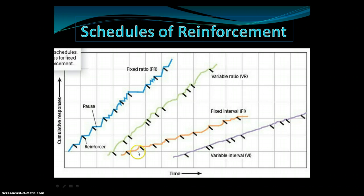It's always a set time. So you decide this before your experiment or what you're doing, and so this might be you will reinforce the mouse every minute and a half. So a minute and a half goes by, it's been pressing the lever. A minute and a half goes by, it's been pressing the lever. And you can see the different trends that happen.